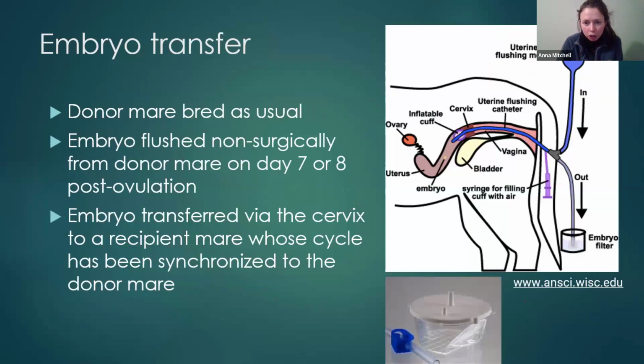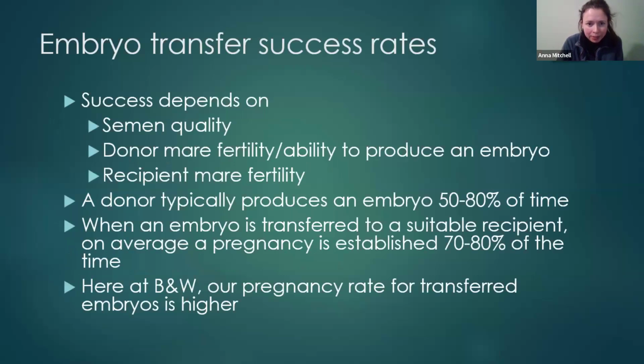As I say, she's bred as usual, and then it's day 7 or 8 post-ovulation. This catheter is passed into the uterus in this slightly schematic diagram, and then flushed out, filtered, and transferred through the cervix into the recipient mare, whose cycle has been synchronized to the donor mare. And this at the bottom is a filter that we use to catch the embryo in, basically, and then identify it under a microscope. So moving on, the success depends on similar factors to artificial insemination.